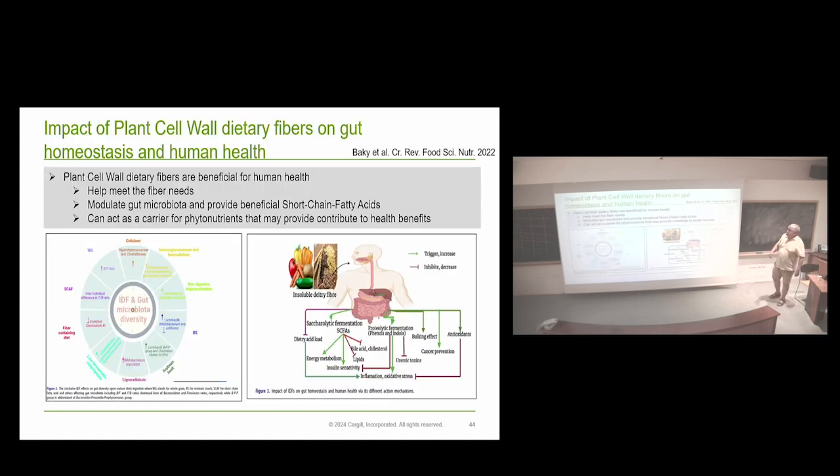And so then we can look at the impact of the plant cell wall dietary fibers on the gut homeostasis and on human health. So we're able to develop micro-milled corn fiber, and we've done work together with our nutritional colleagues and with external partners, and we can show that our products have impact on nutritional health. So it is possible to make claims based upon our products.